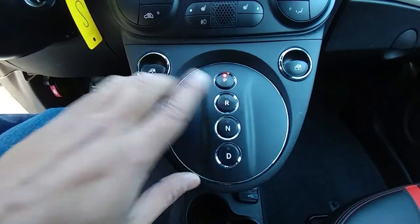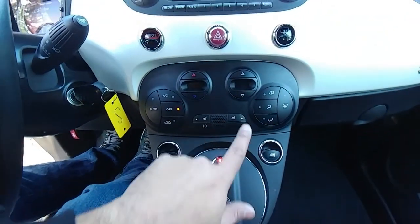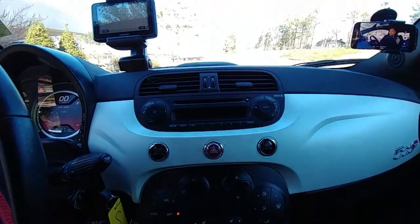It's very nice looking. Then you have the power windows on each side, the regular heating seats, air conditioning controls, regular radio from Fiat. And today you guys are missing something in this area right here. It's the beard. I got it off, and let's see if you guys like it or not, but I personally don't like it much, like clean face. So the beard is coming back, definitely. All right.